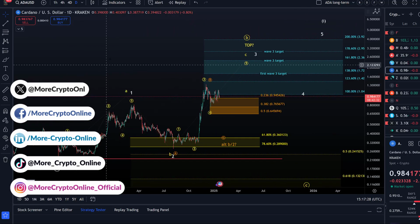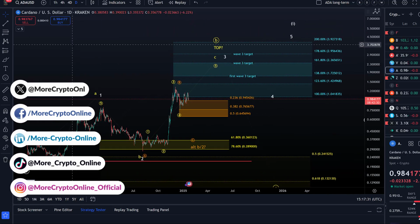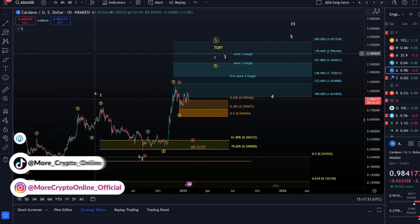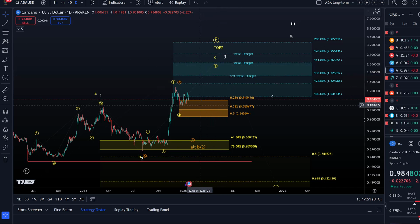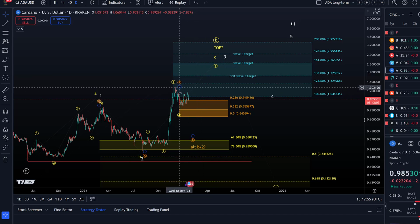I just want to take the opportunity to give you an idea of the next upside targets, which are and remain relevant as long as the market does hold above this 64-cent level. The next upside levels are $1.42, $1.72, and $2.36. I'd like these to be reached, maybe even all the way up to $2.95 in the yellow scenario. So one more high is still expected. I will stop looking for that should the market break below initial support, which is at 64 cents.